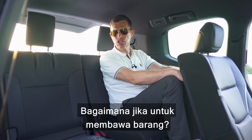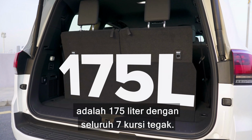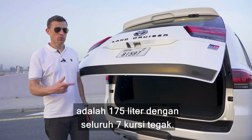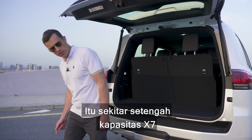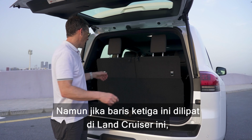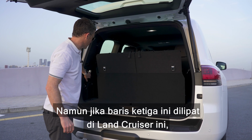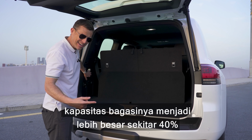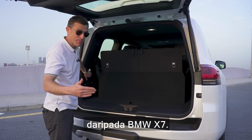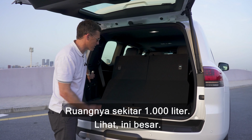What's it like for carrying their stuff? The boot capacity of the Land Cruiser is 175 litres with all seven seats in place, which is about half that of a BMW X7 with its seven seats in place. However, when you fold this third row down in the Land Cruiser, the boot capacity is then about 40% bigger than a BMW X7. You've got 1,000 litres of space. Look, it's massive. Go on, fold down.